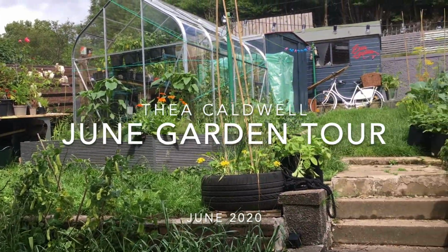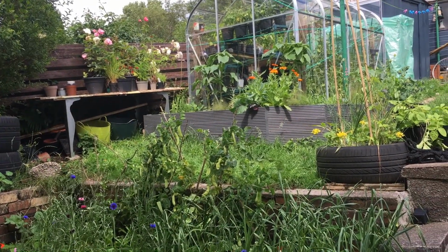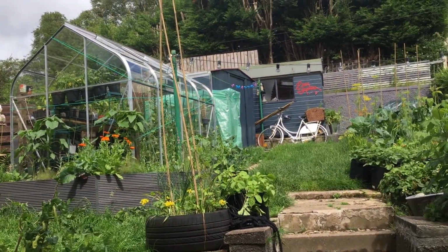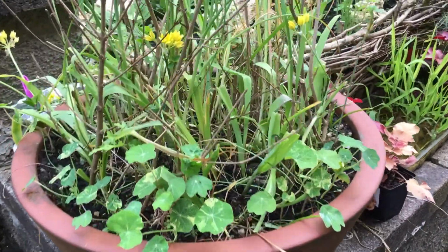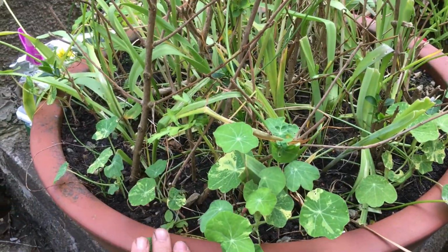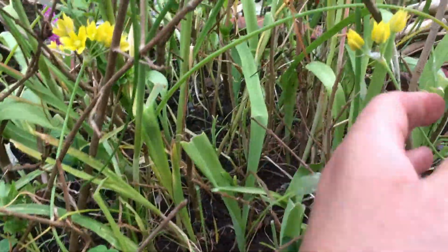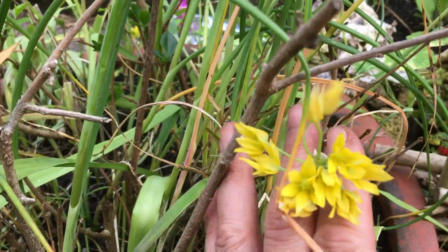Okay, end of June, a garden tour, part of my monthly video diary of the progress of the garden. So here it is. This big container usually is full of tulips, muscari and daffodils, and now I gave way to the nasturtiums, which I absolutely love, and this beautiful gentle allium called Molly.